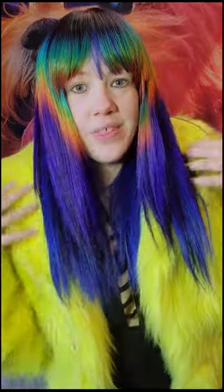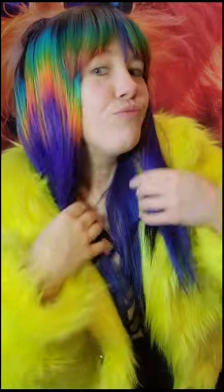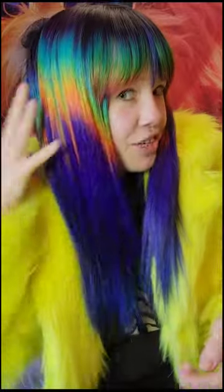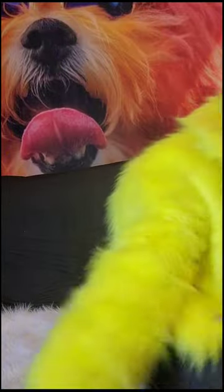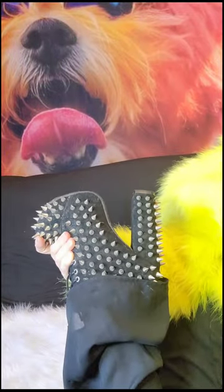Fun fact about me, everything I'm wearing, I got thrifted too. My whole outfit today probably cost me, my shoes were probably $3, this was probably $3, and then my jumpsuit was probably 50 cents. So anyway, I go shopping at the bins where you buy by the pound. But yeah. And here's my shoes. Oh, killer.